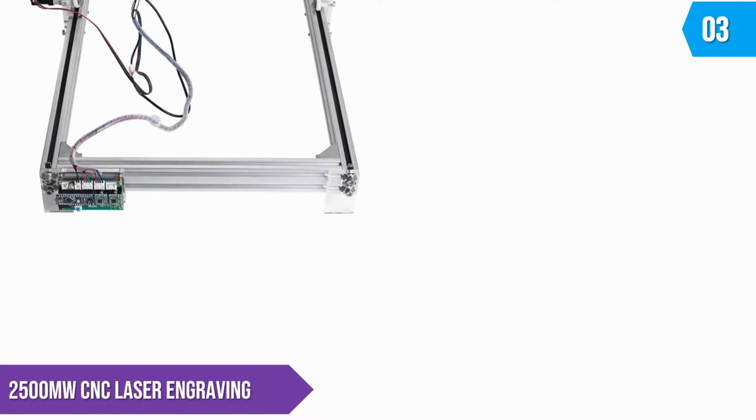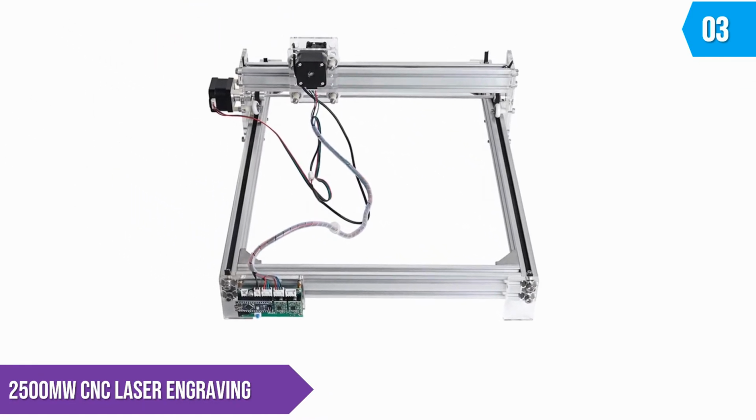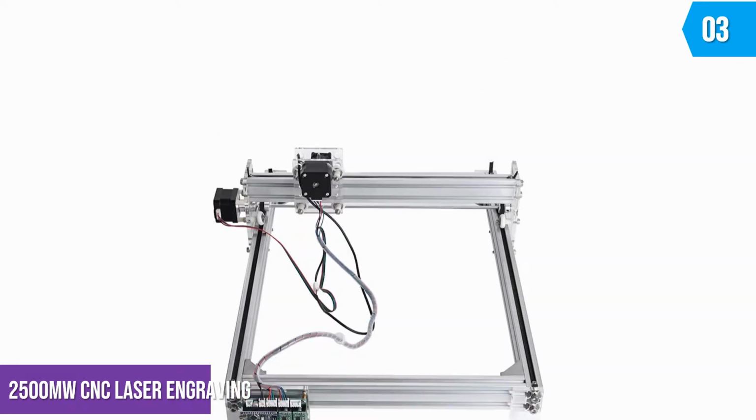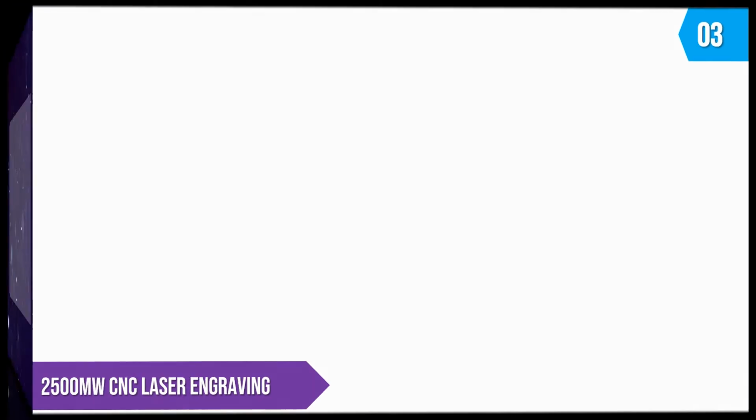The company has a helpful support center that can help you troubleshoot any problems and get the most out of your CNC machine. However, you should be aware that this model doesn't come with warranty coverage.